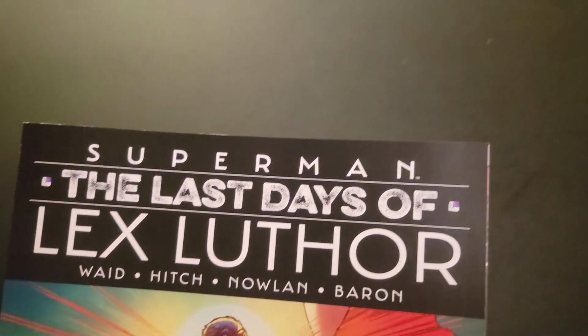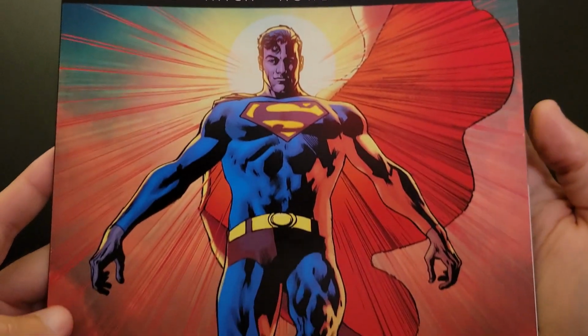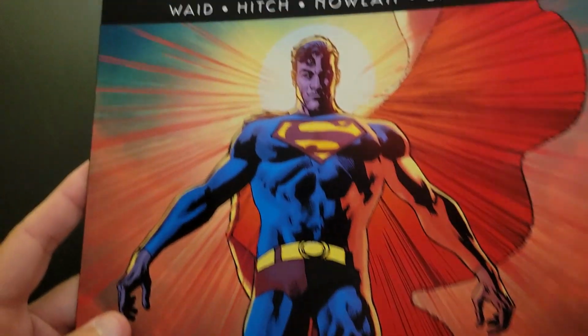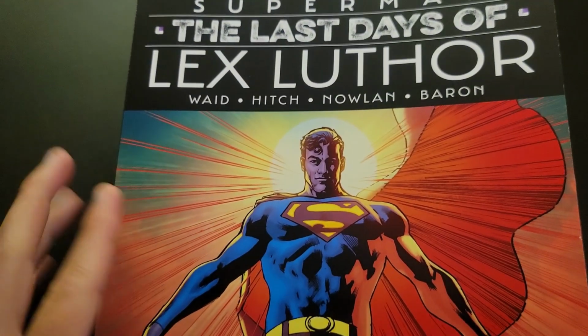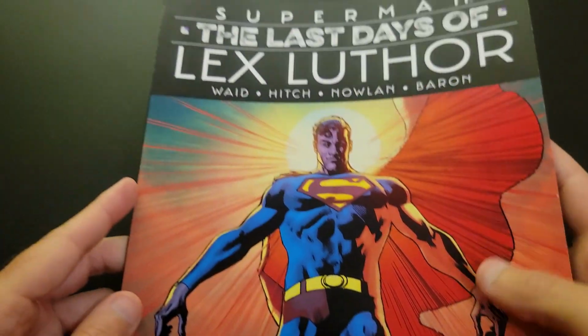Actually got the Last Rites, or the Last Days of Lex Luthor. So yeah, this is another one by Mark Waid here, and then Bryan Hitch is doing the art. Kevin Nowlan is inking it. And yeah, it's not too bad.